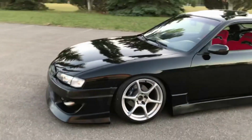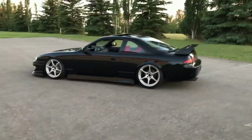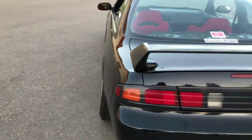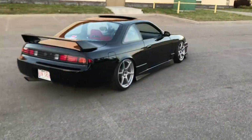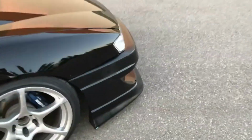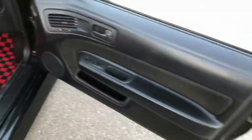1997 Nissan 240SX, from $2,500. The '98 Nissan 240SX holds a special place in the hearts of enthusiasts for its sleek design, excellent weight distribution, and tunable nature. This rear-wheel drive coupe has become a cult favorite, especially among fans of drifting. The 240SX is powered by a naturally aspirated 2.4-liter inline-4 engine, delivering modest performance by today's standards.